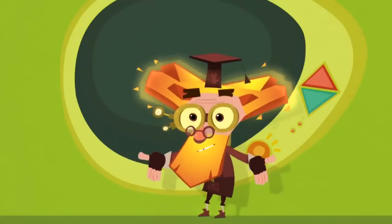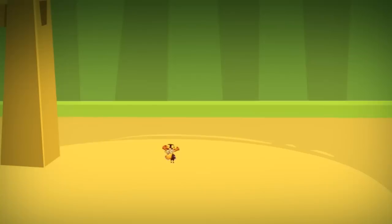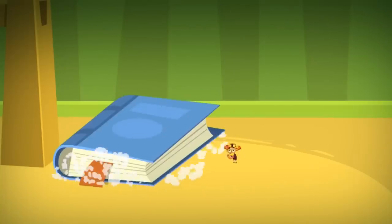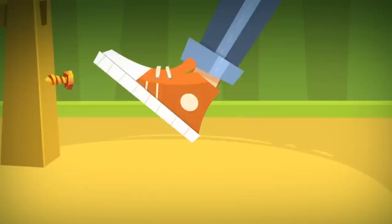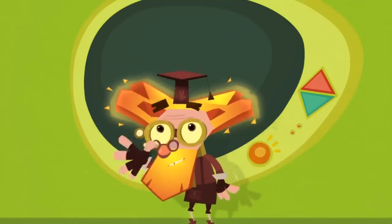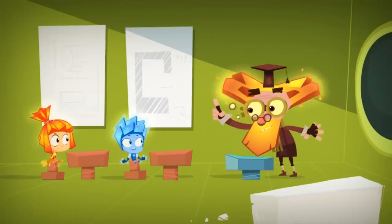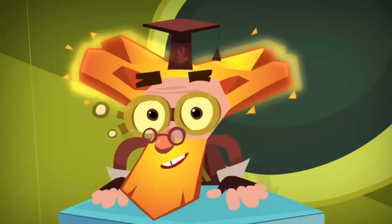And what about humans? Well, they don't even believe that we Fixies exist at all, so they can accidentally drop something on top of a Fixie, or step on one, or kick us across the room. So if we don't get out of the way in time, ah! So what I'm saying, Fixies, you need to be careful out there and pay attention. So be smart and stay safe, fellow Fixies.